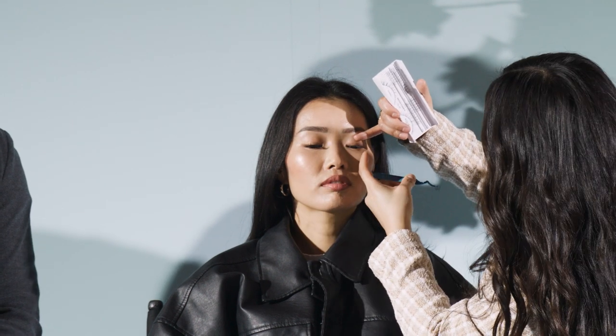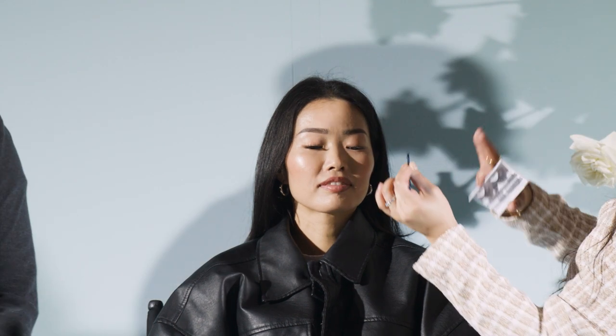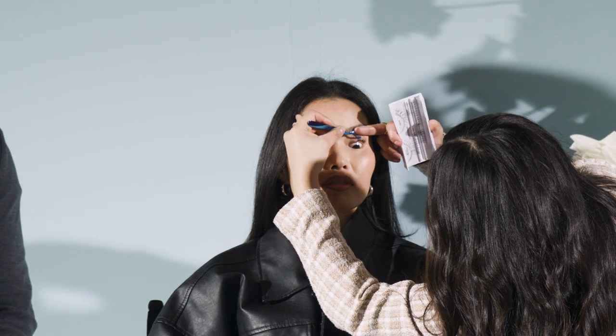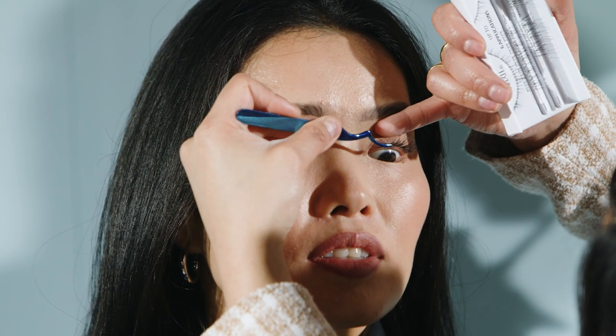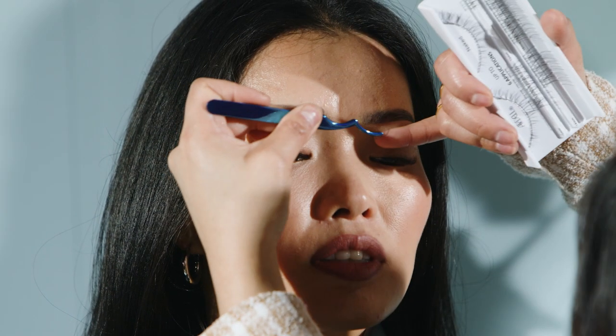Oh, I got it. See, I got a little bond on her bottom. She blinked. Don't wipe it yet. Like mascara, you wipe it, but let it set and then clean it after. Don't try and remove it just yet. Okay, back to the 10. Pretty. Back to get my bond.